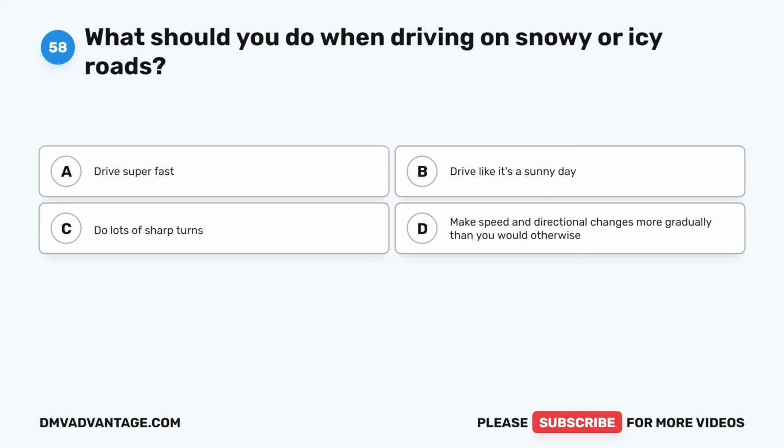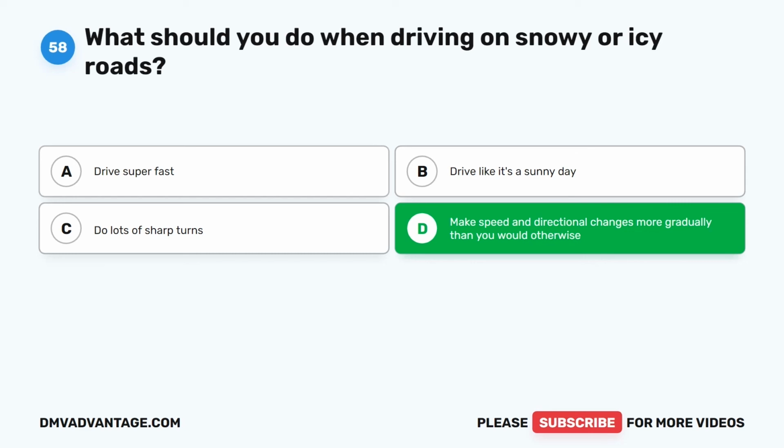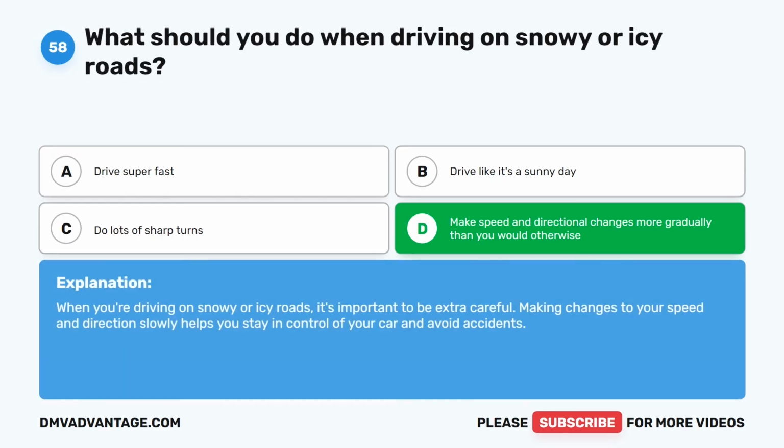Question 58. What should you do when driving on snowy or icy roads? A. Drive super fast. B. Drive like it's a sunny day. C. Do lots of sharp turns. D. Make speed and directional changes more gradually than you would otherwise. The correct answer is D. Make speed and directional changes more gradually than you would otherwise. When you're driving on snowy or icy roads, it's important to be extra careful. Making changes to your speed and direction slowly helps you stay in control of your car and avoid accidents.